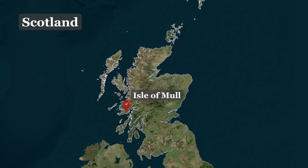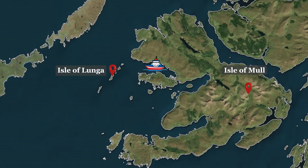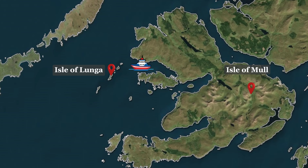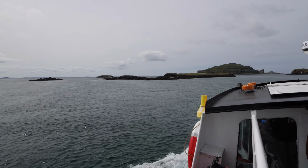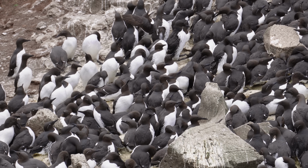From the Isle of Mull. Today I'm going to be going on another island adventure, starting here from the Isle of Mull. The place I'm going to today is called the Isle of Lunga, and it's located a boat ride away from Mull, and it's an uninhabited island that is home to approximately 6,000 seabirds.